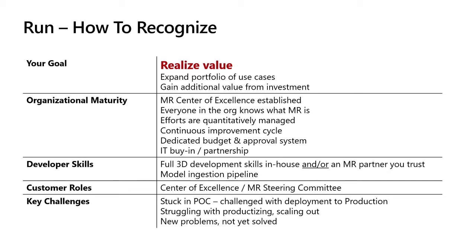Organizationally, you might be looking at having a mixed reality center of excellence. Some of our larger global customers are starting to set those up. Typically, at this point, the majority of the organization is going to know what mixed reality is and what it can do. You might be doing some of the classic organizational maturity things like continuous improvement and a regular iteration cycle. There will be dedicated budget at this point, and IT will be your friend rather than your blocker.